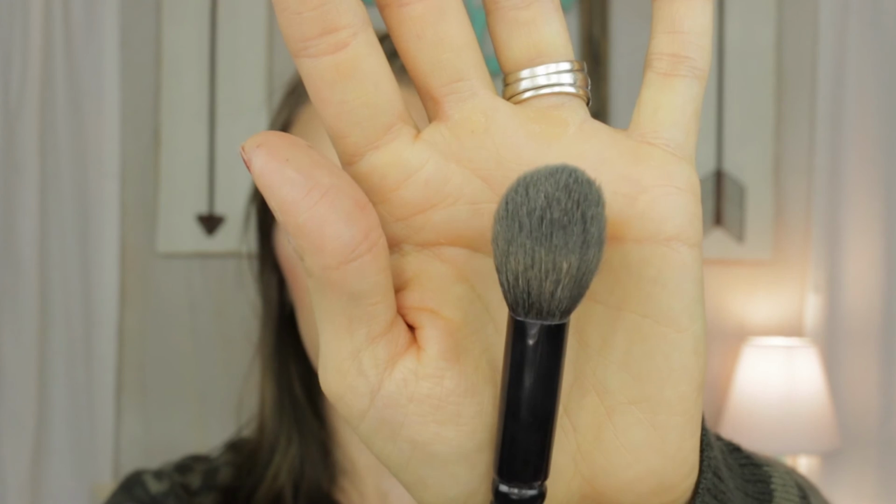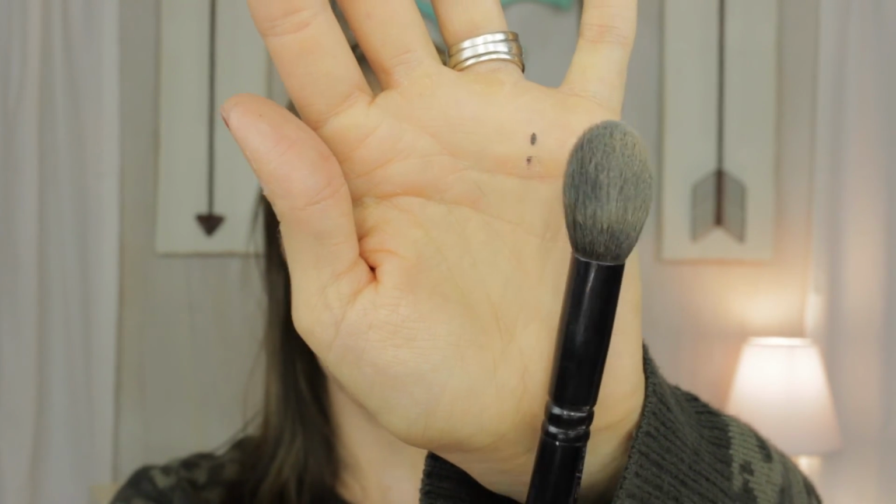So, and then it's also good for on your forehead. Y'all see me use that a 1,000 times. And then this one I use in every tutorial, but I don't know if I've ever talked about it. It's the Wayne Goss number 2 brush. And it's so dirty, but I use it to set my under eyes.